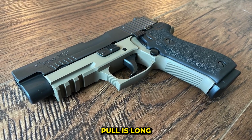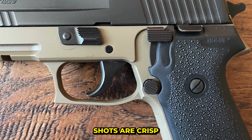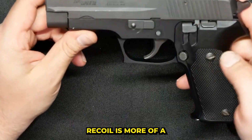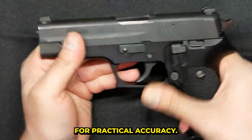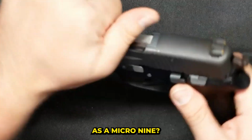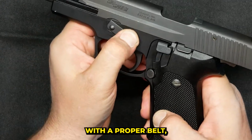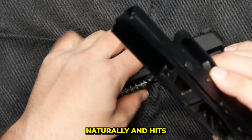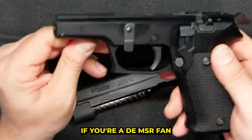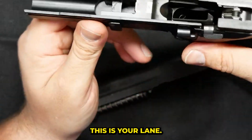The first DA pull is long and deliberate, which some people like for carry, and the subsequent SA shots are crisp and easy to control. Recoil is more of a push than a snap, and the sights and ergos are tuned for practical accuracy. Is it as concealable as a Micro 9? No. But in a good IWB holster with a proper belt, a P220 absolutely works as an EDC for someone who doesn't mind a bit of weight if it means a gun that points naturally and hits where you aim. If you're a DA/SA fan who refuses to give up .45, this is your lane.